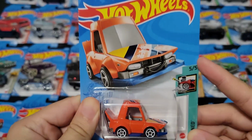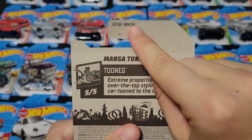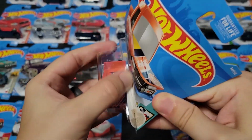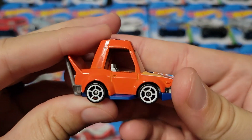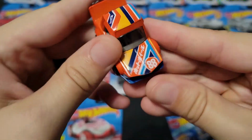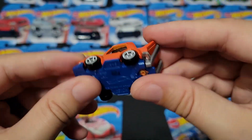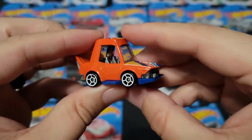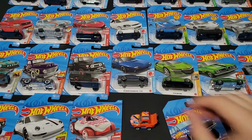Let's go ahead and start with the Manga Tuner, and you'll see that this is a P case car. Last letter in the bunch. This is a tune car. It's adorable. It's pretty cool. Glad to add it to the collection. And I think this kind of harkens back to one of the original liveries that this actual car was in, the Mad Manga, I believe. I can't remember if that's the coupe or if that is the convertible, but it's adorable nonetheless. And there we have it.